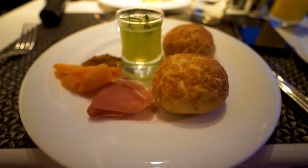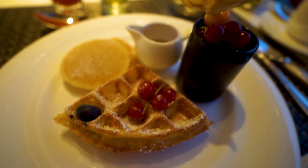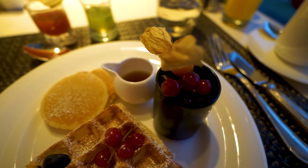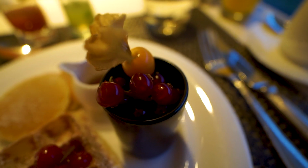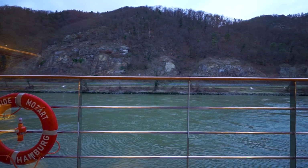Also, breakfast was amazing. Again, I think you can clearly see that the quality of products is higher than on other ships. It is a proper luxurious breakfast, whilst I could enjoy the wonderful view of the Wachau and also of course of oncoming ships.